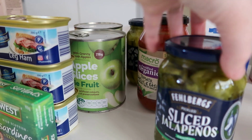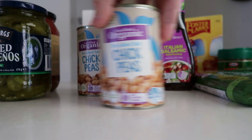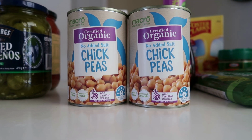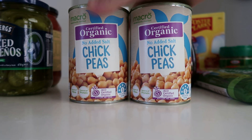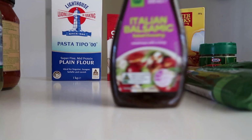It does cost money to do it, so it's not easy, especially nowadays with the cost of food going up. I bought some chickpeas also to put in the pantry and to put with curries. I find chickpeas are really good with curry. This is just the no added salt one. It doesn't really matter to me if it's got salt or no added salt, but I obviously just picked up that one.